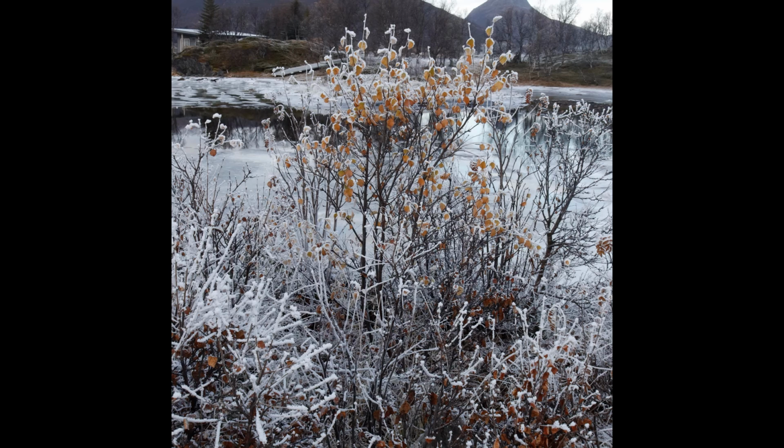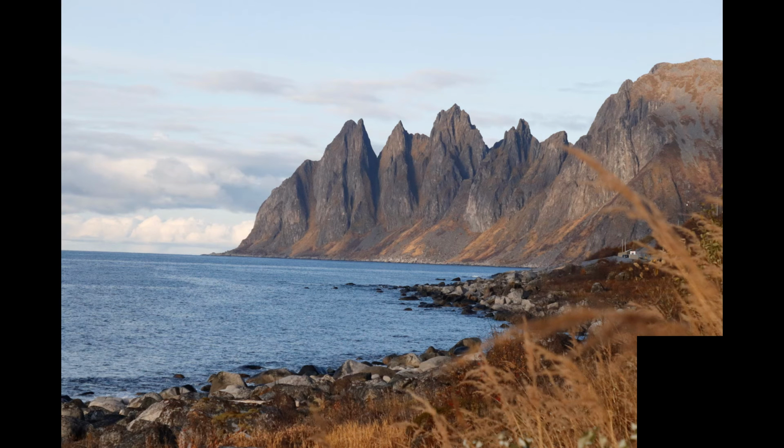Pretty ice glazing on some of the weeds and trees that are wintering over. These are called the Devil's Teeth, and they're made out of a volcanic tufa. They're not good climbing, so don't get out your rock gear. But in the summertime, there are trails that go up the backside of some of these. And like I said, it's a popular European tour destination.